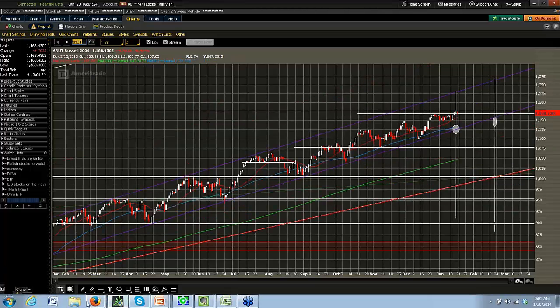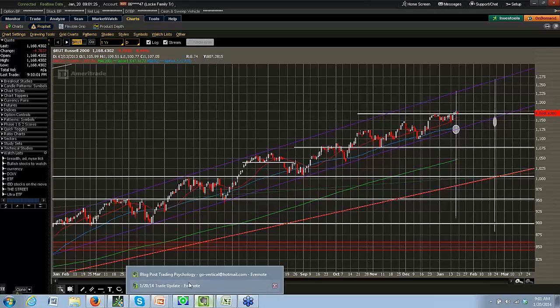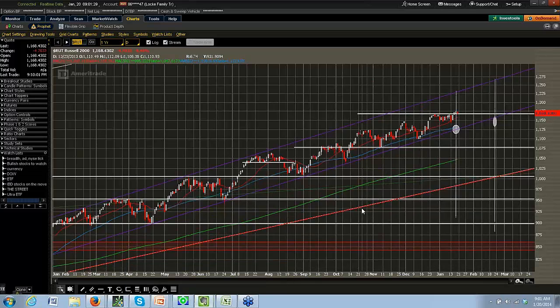Last week we were saying that I was short-term bearish, mid-term sideways, and, as usual, longer-term bullish, because we are longer-term bullish. Last week the market did start off with a decent drop, at least in the Russell, on Monday, and the bulls came right in and bought us right back up. We ended up closing the week slightly higher, but not a lot higher.